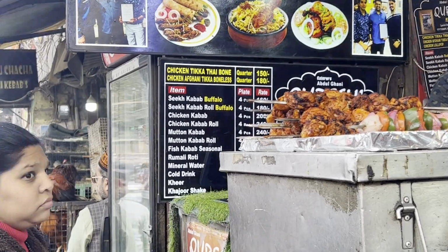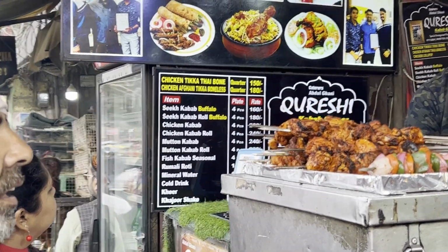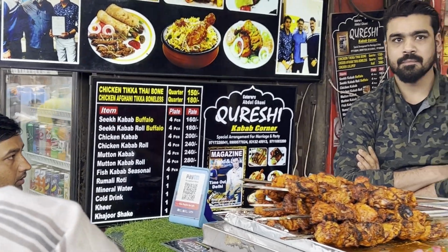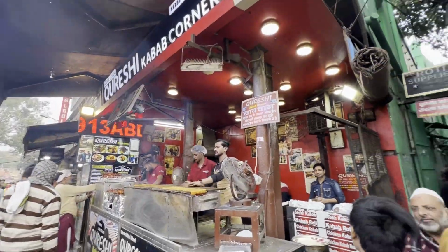This is their menu. They have kebabs, rolls, fish kebab also is there, which is seasonal. Then they have rumali rotis, so you can enjoy that.